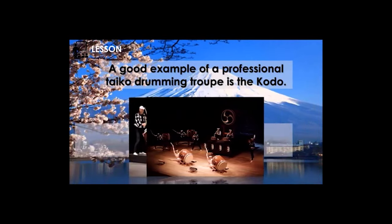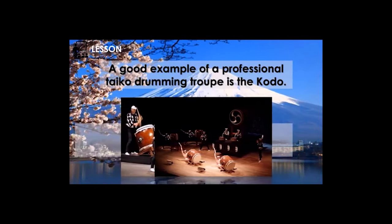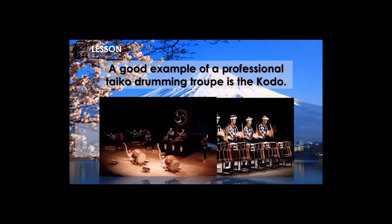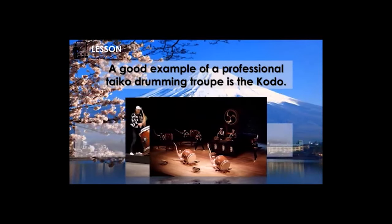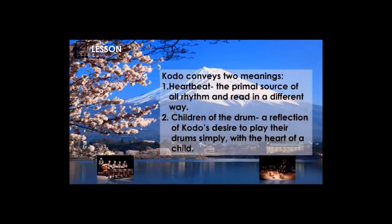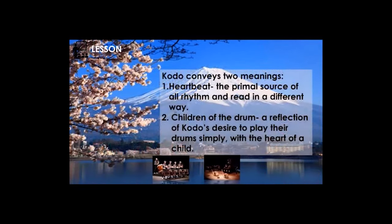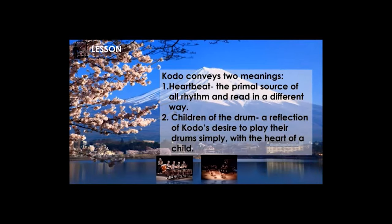Here is the scene in Kodo Taiko Drum Festival. Kodo conveys two meanings. Number one, heartbeat, the primal source of all rhythm. Number two, children of the drum, a reflection of Kodo's desire to play their drum simply with the heart of a child.